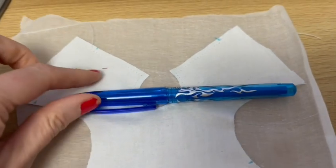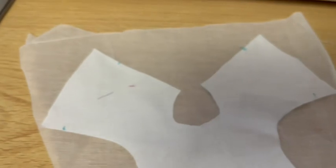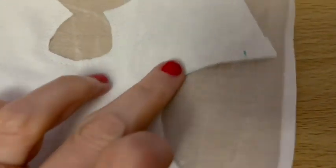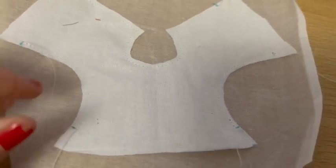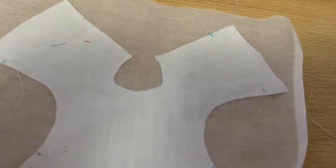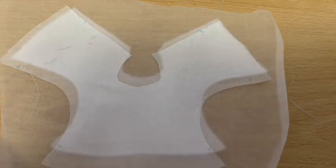With a heat erasable pen, I'm using this friction pen, I have made some marks on the fabric. I've measured with a ruler, 1/2 inch on each bit. I'm being rather generous for the sleeve, in all honesty, but I just want to go on the air of caution. Okay, I've stitched round from mark to mark now. Now I'm going to trim away all the excess fabric and then do a few snips in places and then turn it through. I'll come back to you.